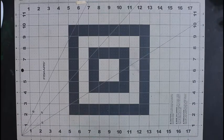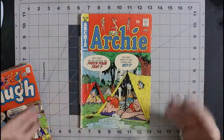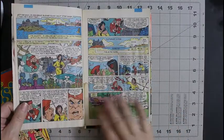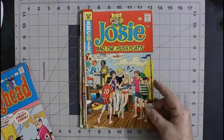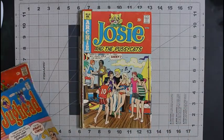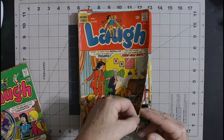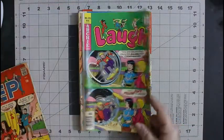Next, we've got Archie number 239, and these are rough. Archie 325, Betty number 20. This has a pretty bad water stain on it, but you know, I can flatten all of that out. I could probably even remove the stain. Josie and the Pussycats 83. It has tape on it that will come off fairly easily. You've seen me do that before. Jughead 283. Laugh number 212. This is from the 60s, I believe. 1968. Laugh 320.